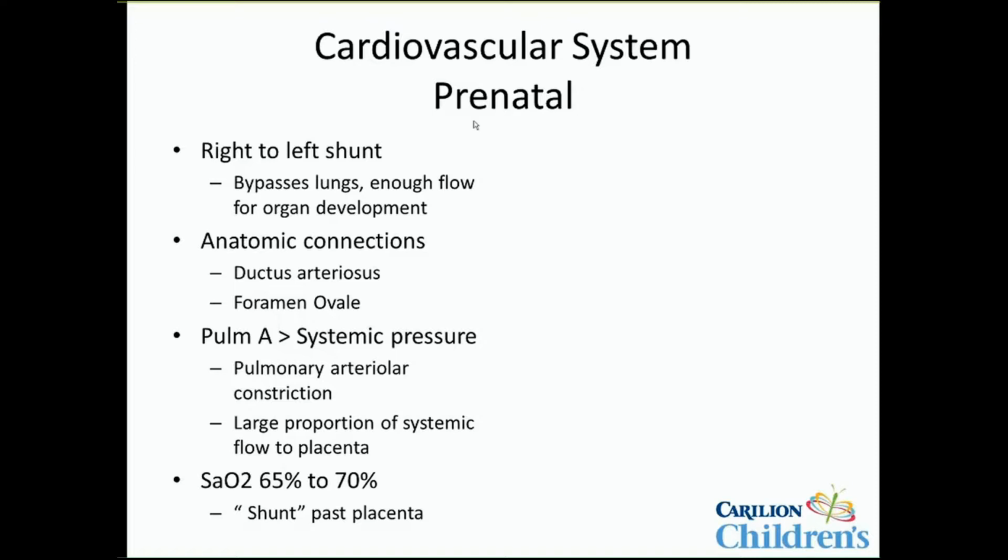Now, a large portion of the systemic flow goes to the placenta, but not all of it, certainly. You have blood flow to the kidneys, to the arms and legs, to the brain, to the eyes, and that blood goes back into the systemic venous return, but bypasses the placenta. Therefore, you can consider that there is a shunt past the placenta. No matter how good the placenta is in oxygenating the fetal blood, you have an admixture with deoxygenated blood in the venous return to the right side of the heart. And the baby is saturated at 65 to 70%. Now, by definition, that means hypoxia, although the baby is not dysoxic because of some other adaptations that we're going to talk about in a few minutes.